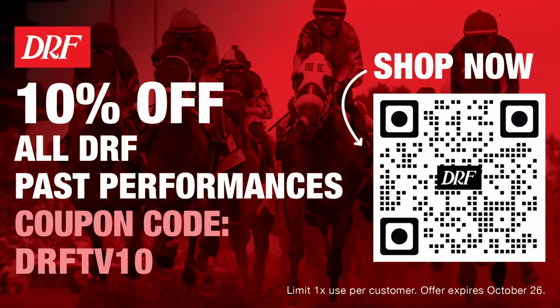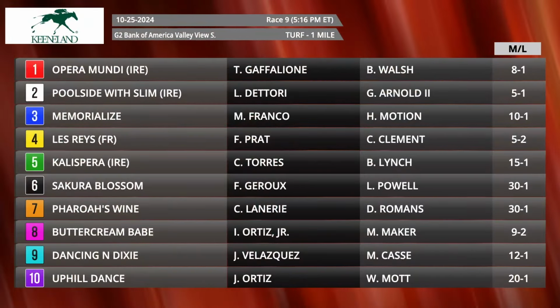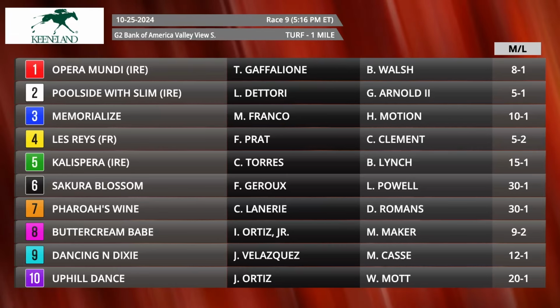Here's the field for the Valley View. Remember to access free Formulator past performances on the Race of the Day event page at DRF.com. Take a look and handicap along with us.